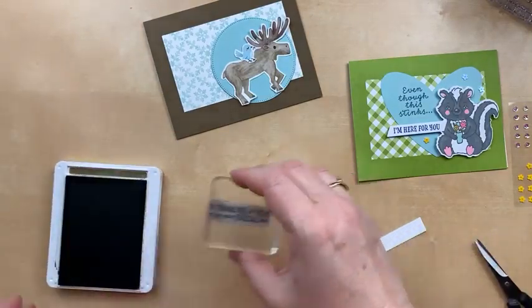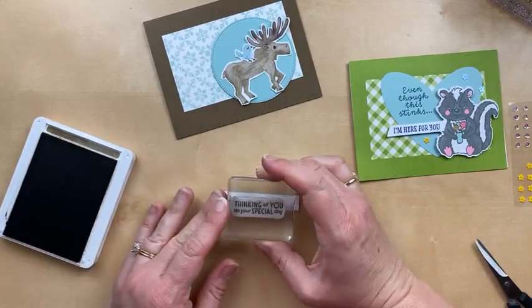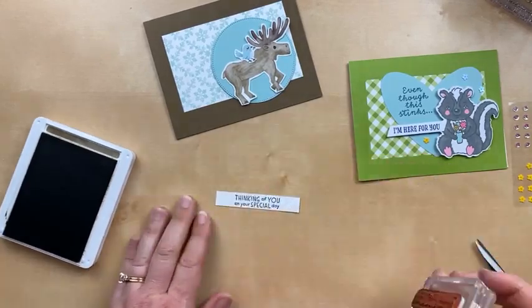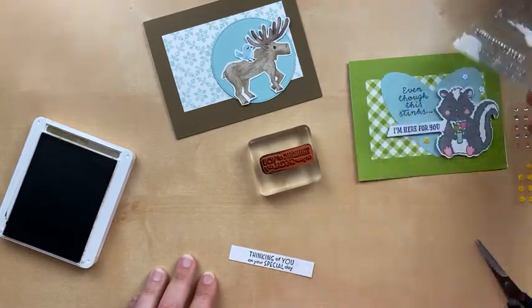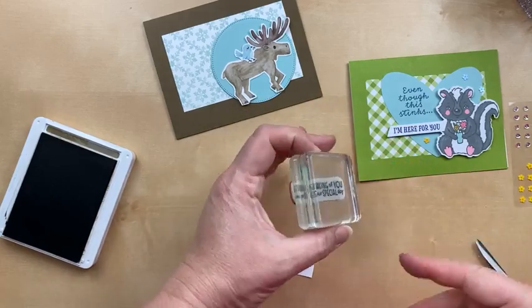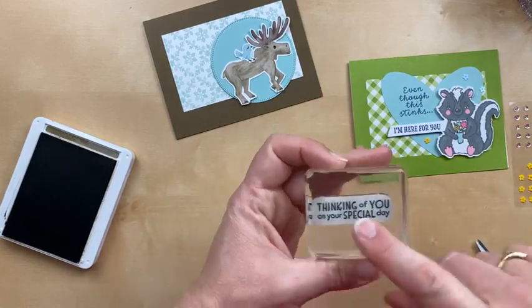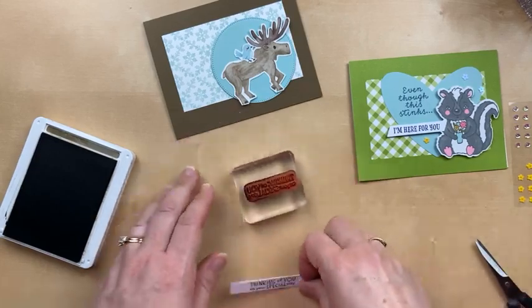Okay, and if you're new, I feel like I'm really talking to newbies tonight. If you're new and you haven't stamped before, this is the other kind of stamp we have. So we have photopolymer stamps, which are the clear ones, and the red rubber ones. But the red rubber ones have little stickers that you can put on there so that you can see what you're stamping.